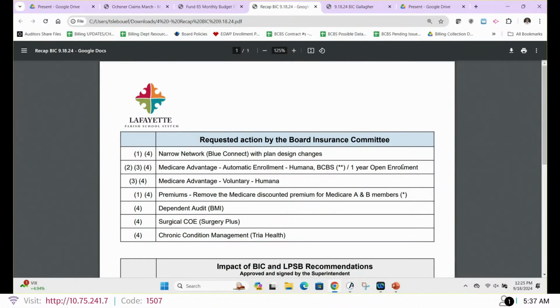I'll second that. Okay, so the motion is that the Board Insurance Committee recommend to the full board that we adopt the dependent audit, surgical COE, and chronic conditions management recommendations from Gallagher. We have a second. Now it's time for public comment on these three items. If we can free up a mic. And if anyone would like to make public comment on this motion, now is your chance.